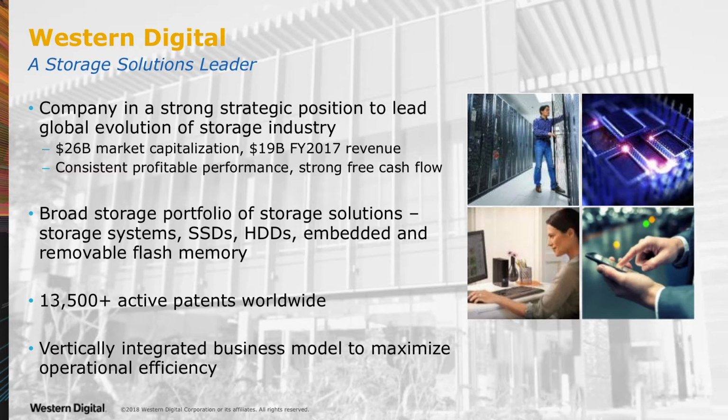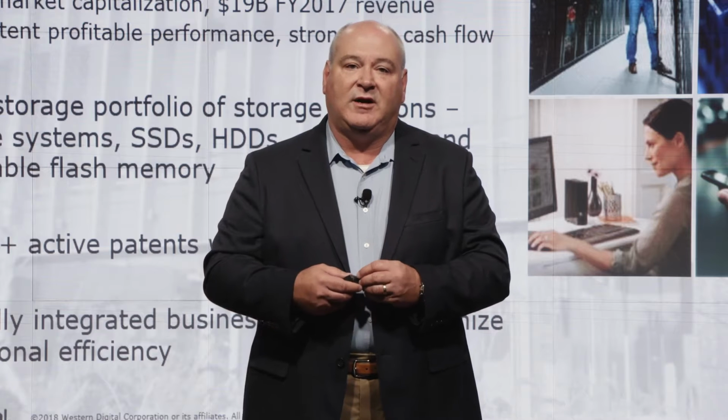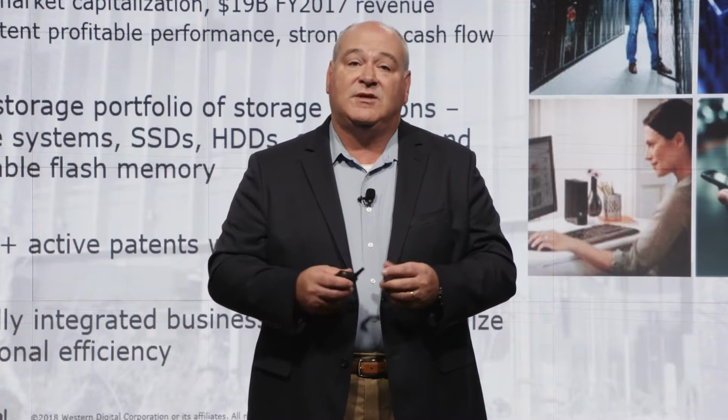Western Digital is a leader in the storage industry. We've had a long, many-decade track record of bringing innovations to market from the very first hard disk drive, the very first solid-state disk, innovation after innovation in NAND technology. The companies that have come together to form Western Digital underpin many of the core technologies that the industry relies and trusts today to hold the world's data.